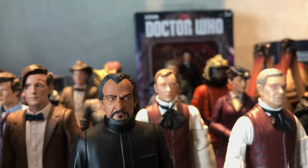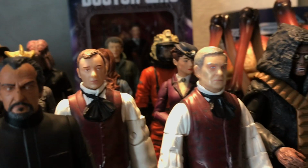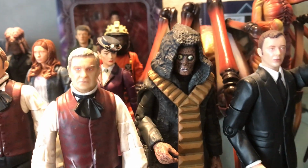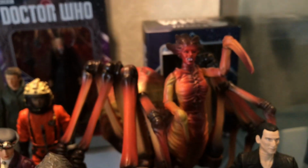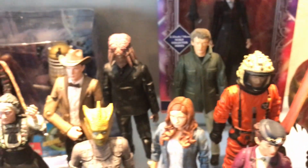Here are all the Masters. Now we have the Sim, Delgado, yeah, just a bunch of Masters and a scarecrow. And behind the Masters, there is the Empress of the Racnoss, which is quite compressed at the moment, but can grow out to a massive size.